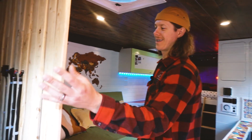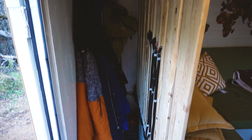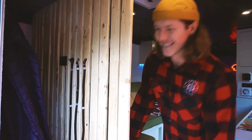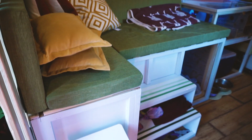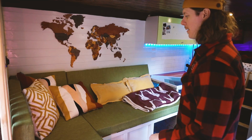And on the other side of the van we have a storage area, I call it the wet room. So in wintertime it's going to be for the skis. In summertime it's for a bicycle. You can store a bicycle in there. Everything you can put in that corner, it's there. And behind the storage area we have a couch. It's a pull out couch. We're gonna get to that a little bit later.